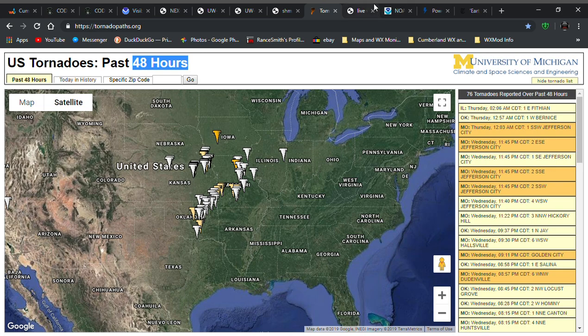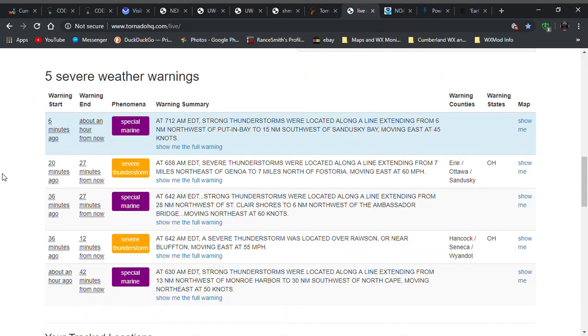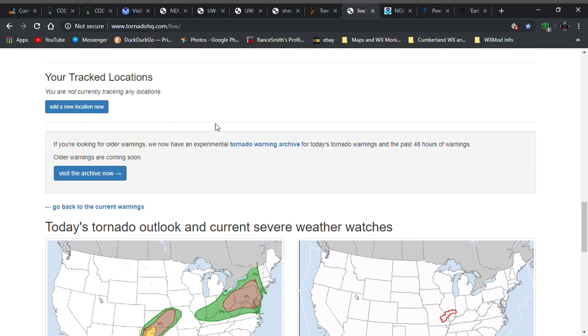And now we'll take a look at the current watches and warnings. Ohio, I guess you'd consider this northern central Ohio, is under a severe thunderstorm watch. And then we'll take the tornado outlook for today. Here in my region, I'm in western Maryland, we have a chance of a tornado threat today, 5% probability. And then here in Oklahoma, Kansas and Texas, especially right here in northern Texas and the panhandle of Oklahoma.